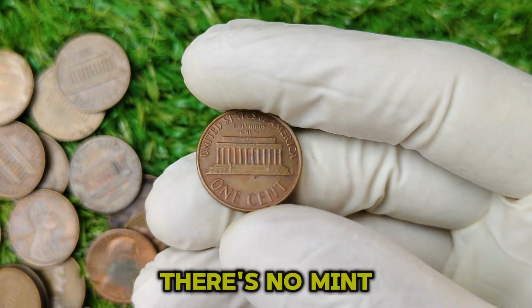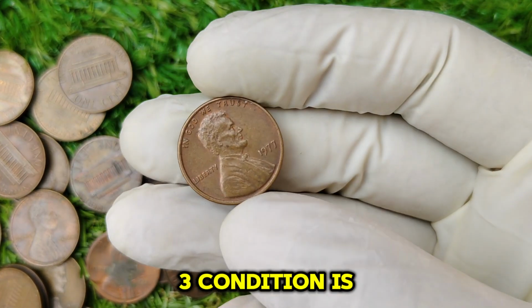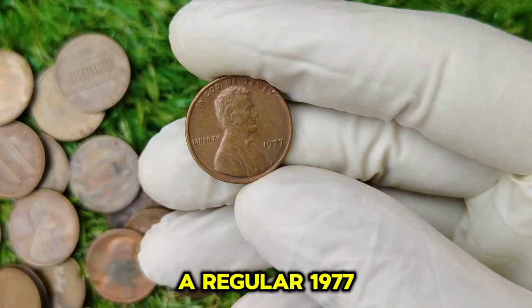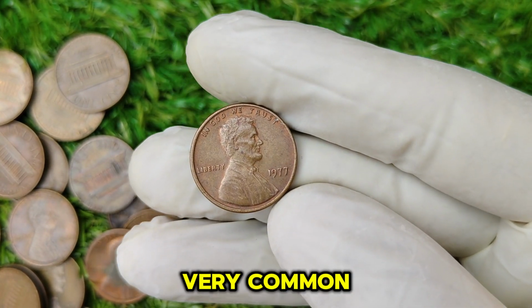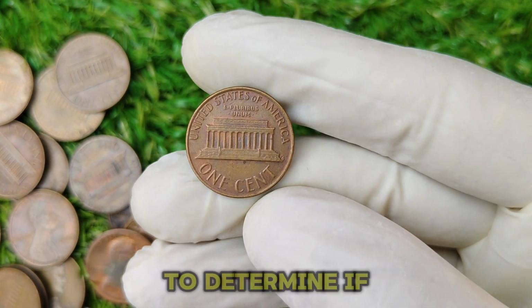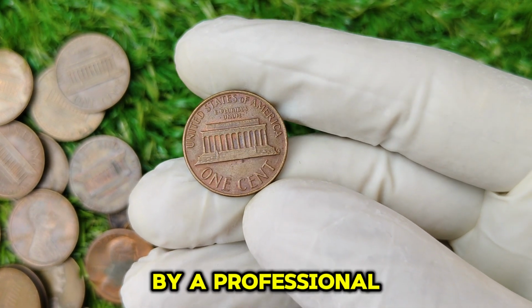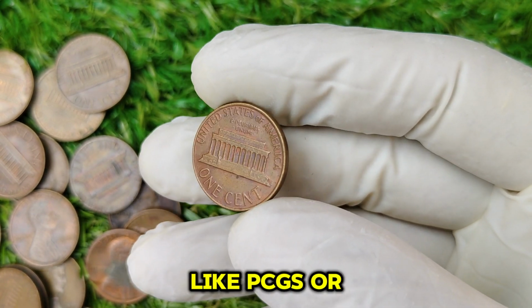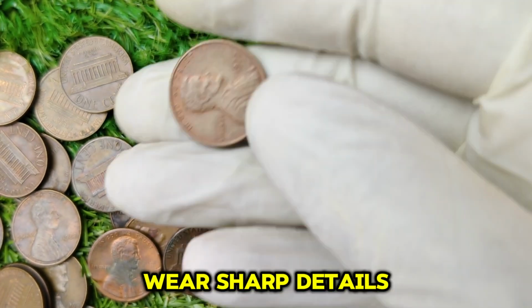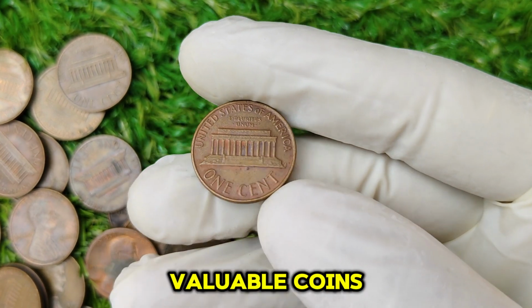However, just because there's no mint mark doesn't automatically mean you're sitting on a fortune. 3. Condition is key. This is where things get tricky. A regular 1977 penny without a mint mark is very common and worth just its face value unless it's in near-perfect condition. To determine if your penny is in mint state condition, it will need to be graded by a professional coin grading service, like PCGS or NGC. If your penny is in flawless condition with no visible wear, sharp details, and a bright luster, you might just have one of these rare, valuable coins.